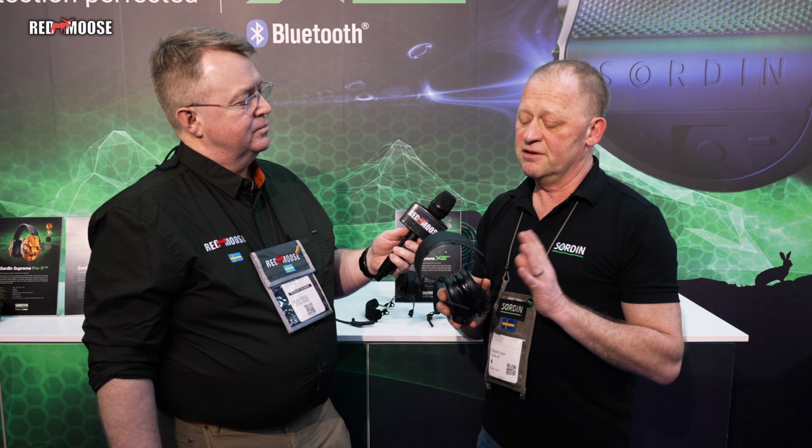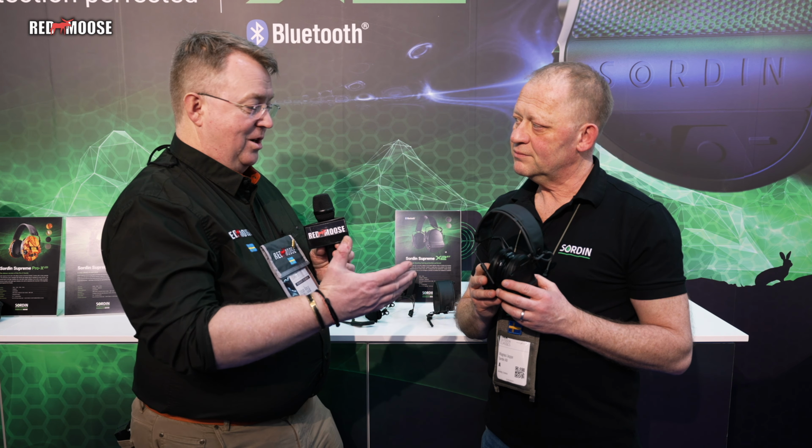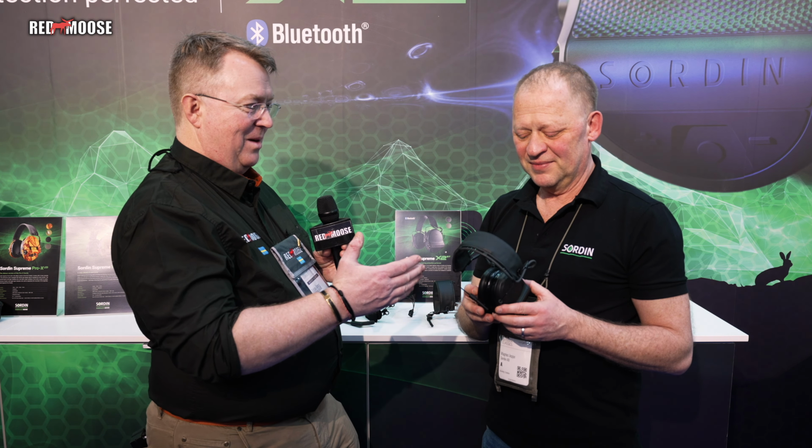Exactly. And then there's also a different use for that mode. You can use it on the shooting range, but then you should use soft air plugs in the ears, so you have double protection, and you need the focus mode to be able to hear through the soft air plugs. Interesting. So there is a lot of stuff, but have I missed something?